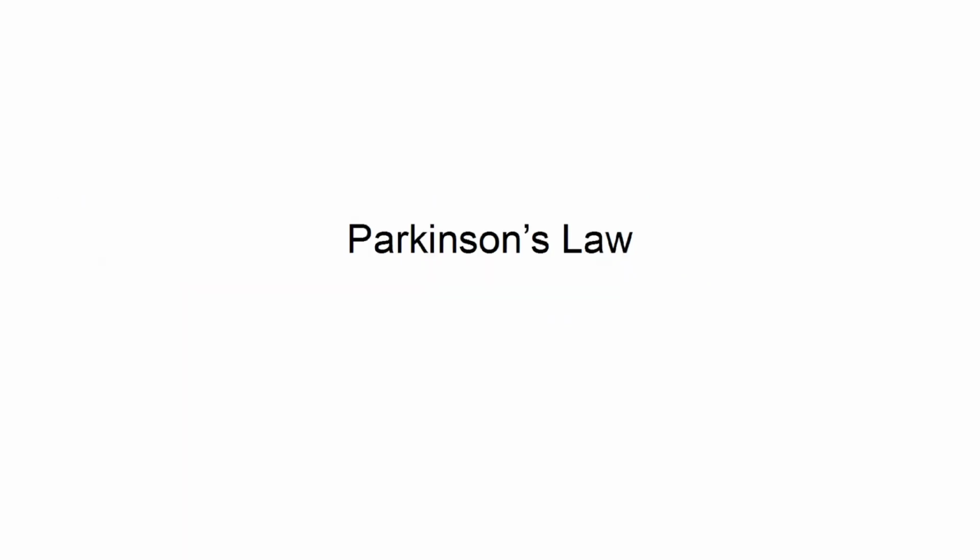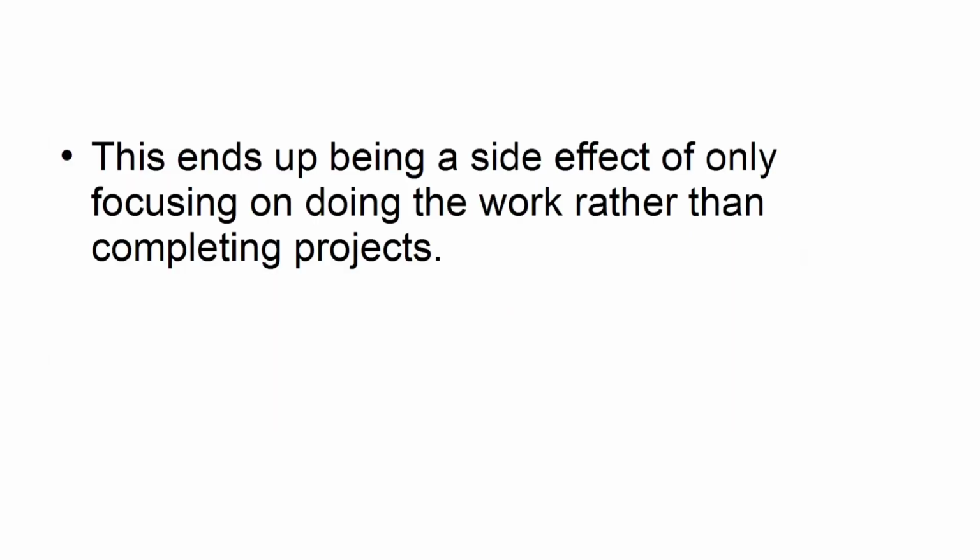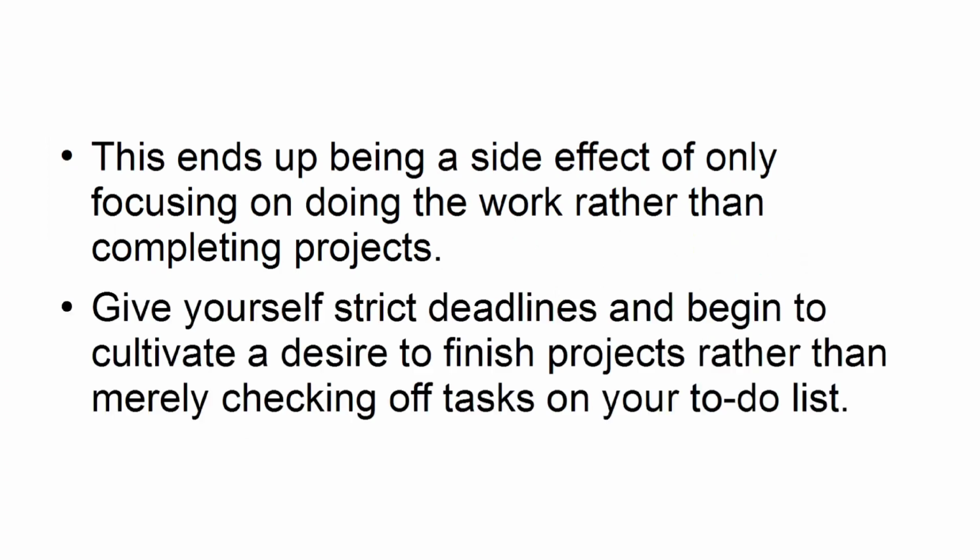Parkinson's Law. According to Parkinson's Law, work will fill the time available for its completion. This ends up being a side effect of only focusing on doing the work rather than completing projects. Give yourself strict deadlines and begin to cultivate a desire to finish projects rather than merely checking off tasks on your to-do list.